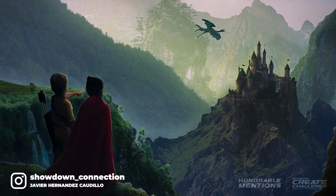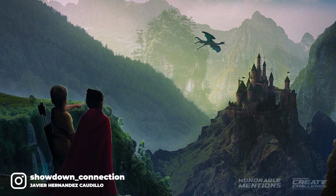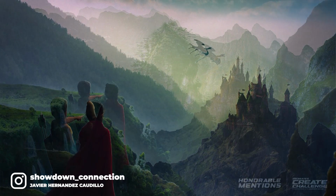There are many medieval setting artworks, but this one really stands out in terms of color and composition. Great work.